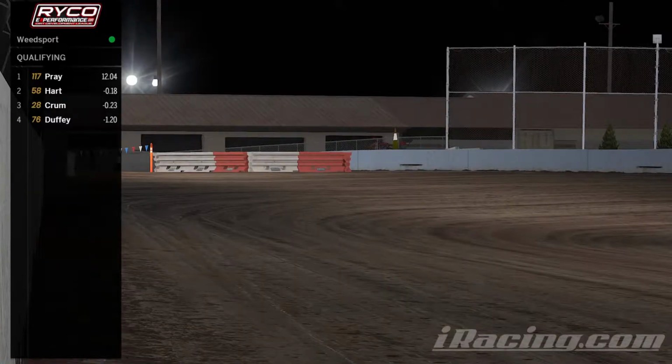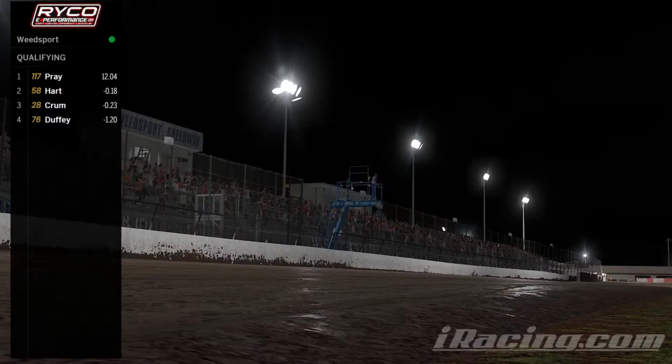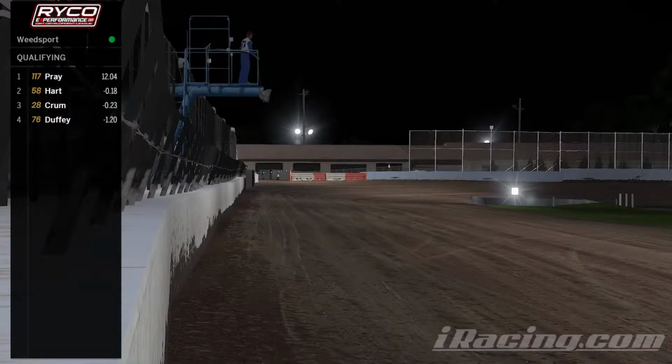All good things must happen here, and that's what they're going to do. They're going to run just a little digger, and they're going to have some fun doing it. I want to see what kind of racing they're going to be able to bring here, because they're relative with each other here. Hunter Crum there in third, Hart, Mr. Praise there, Mr. Duffy is in there. Yeah, Ryan Bueller. I think Ryan's the race controller today. So all good things.